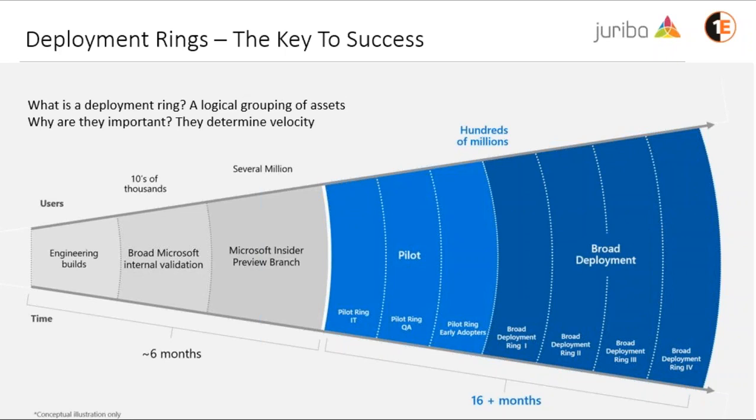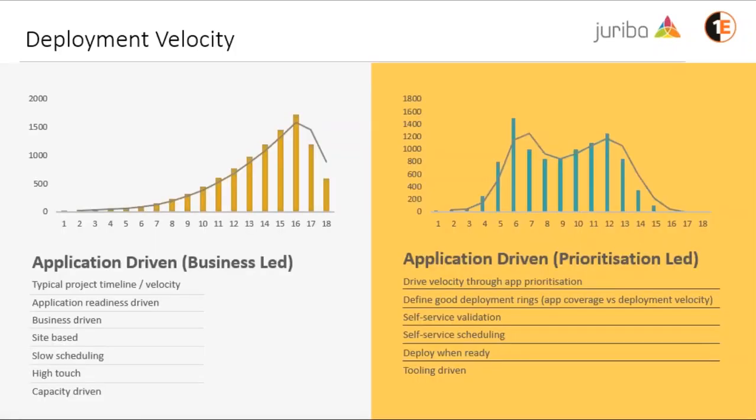Now, this means that you need to ready potentially most of your applications, because typically IT is the heaviest application user in any organization. So your velocity potentially, again, just hit a brick wall because you've created a deployment ring that contains too much work and will therefore stall the rest of the rollout.